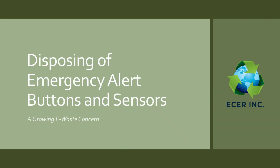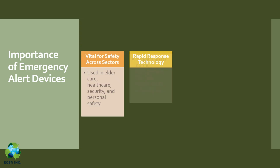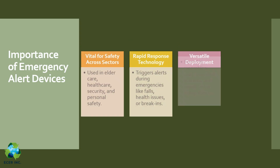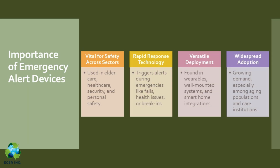alert technology. These small but powerful devices are built for critical moments. Whether it's a senior living alone, a patient in medical care, or a building protected by security systems, emergency alert devices offer immediate access to help. They come in many forms, worn around the neck or wrist, mounted on walls, or built into smart home setups. They function by sending alerts in the event of a fall, a health crisis, or a break-in, often at the press of a button. As our population ages and the use of smart technology expands, the demand for these safety tools is expected to grow dramatically.